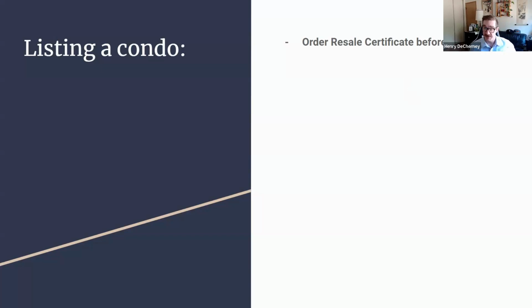Because my thinking is I would rather have buyers see a resale certificate, see all the information before writing an offer, rather than have buyers come in after we go mutual, see the resale certificate, see a reserve study, and say absolutely not. Then you go out of contract and you have to go back on market. That just doesn't seem worth it to me.